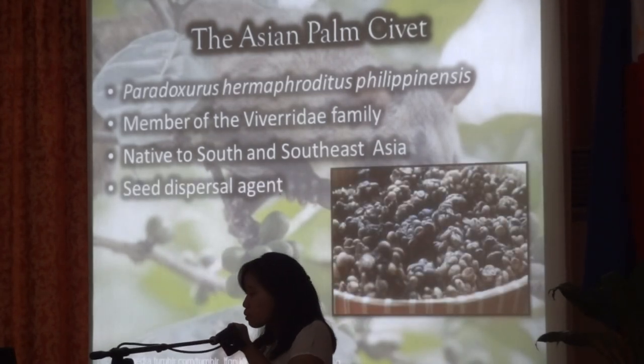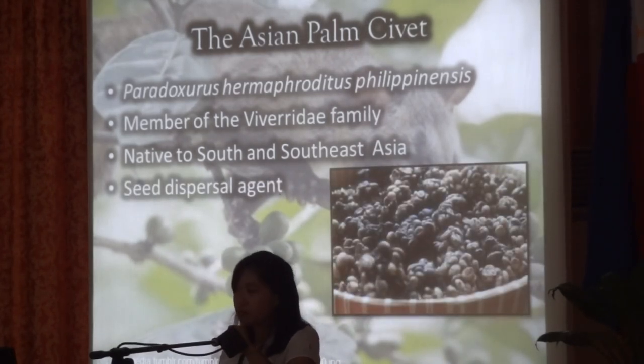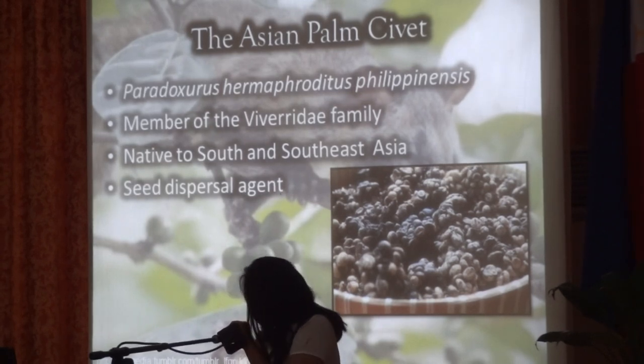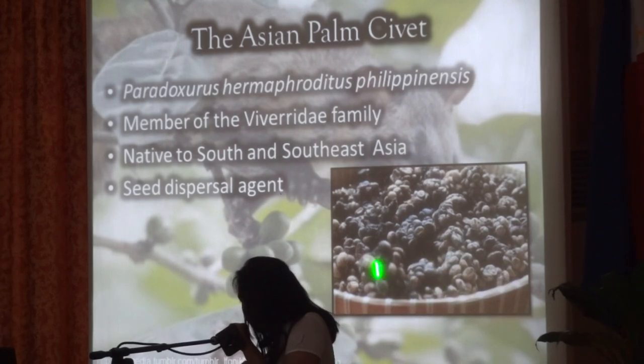It is a seed dispersal agent, which is actually one of the most important agents in the ecosystem. It also gives us more reason to protect our Tungtong River. Here, this is actually the feces of the civet cat. It looks like coffee beans.